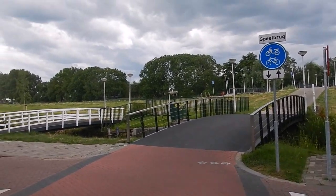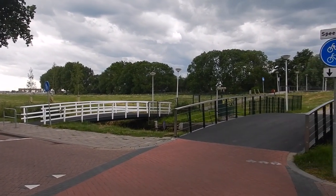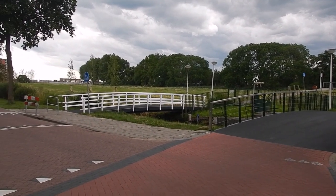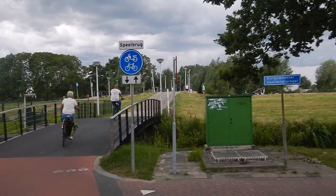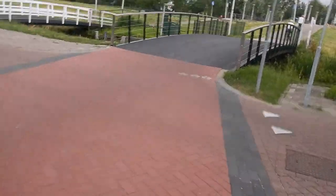So this is typical. Most dikes are maybe 2-3 meters in height, and they're about the tallest hills that you actually have to go over, either on foot or on bike. But let's just go over, so I'll show you what that looks like.